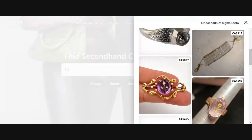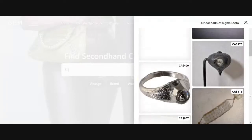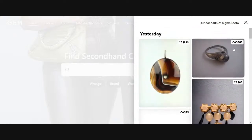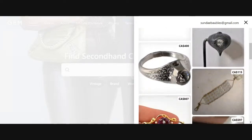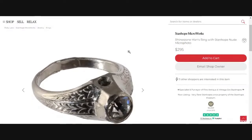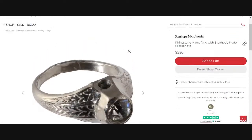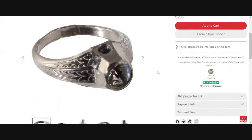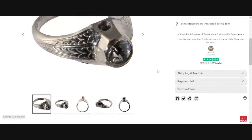So let's go back to looking at what I've saved for you on gem.app. So we've got a couple rings. We've got one for $380 that we looked at. There's this one as well, which is extremely similar, from Ruby Lane. That is another example. I'm just going to click in and tell you who the seller is. So, oh, it is Stanhope's Microworks, $295. Looks like they may have this listed in multiple places, or they may have a different one.